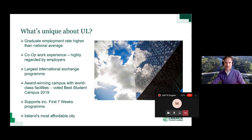above the national average. That is due to the industry links that the university has with a whole range of companies, but in no small part also due to the success of the co-op office, whereby students are placed in companies for a period of up to 8 months. The university also has the largest international exchange program.